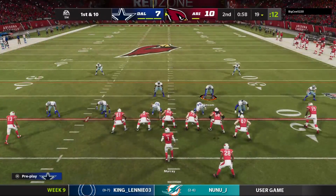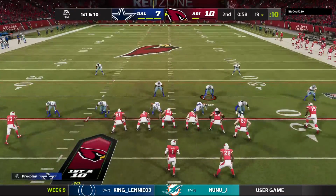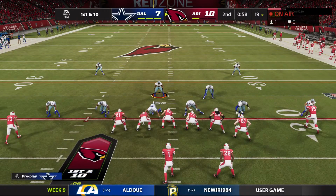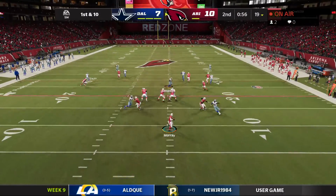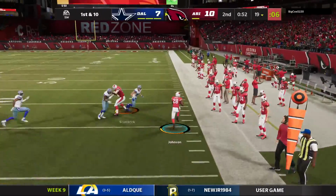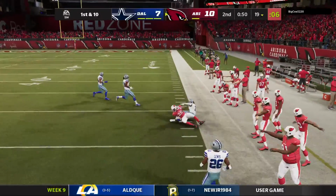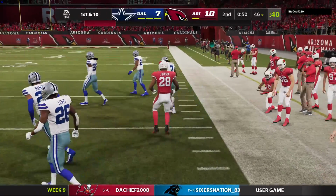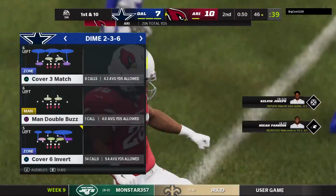Arizona's offense at the line, ready to get their drive started, as they'll take over with just under a minute left to play until the break. And he's going to find his man out of the backfield. That's complete. And he'll be out of bounds, but able to get it up past the 45.